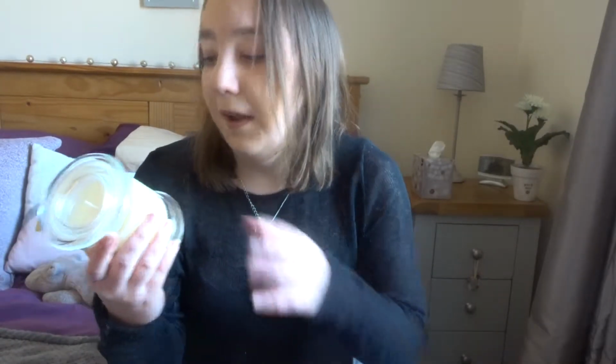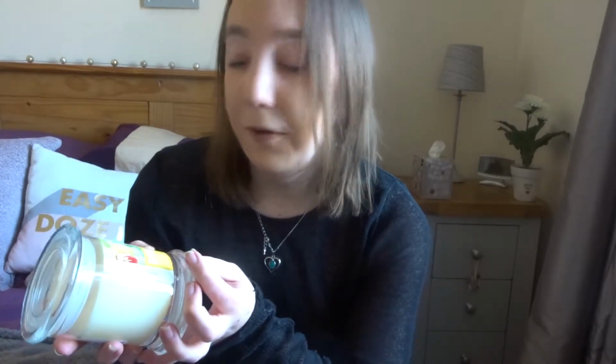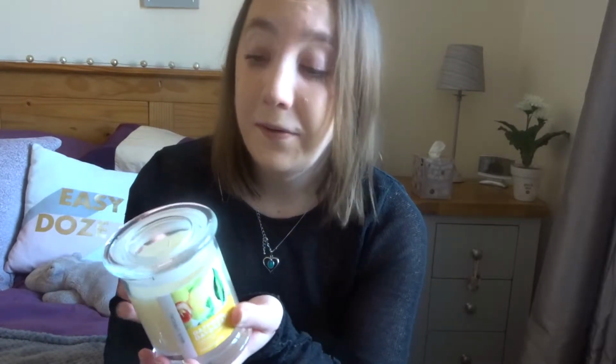And the next one is called Daffodil Daydream, and you can tell what it smells like. It smells exactly like daffodils, which I really like because during spring daffodils are actually one of my favourite flowers. Again, it has a bit of sentimental value because it reminds me of playing out in the field in first school. There in springtime there would always be lots of daffodils, so it reminds me of that.